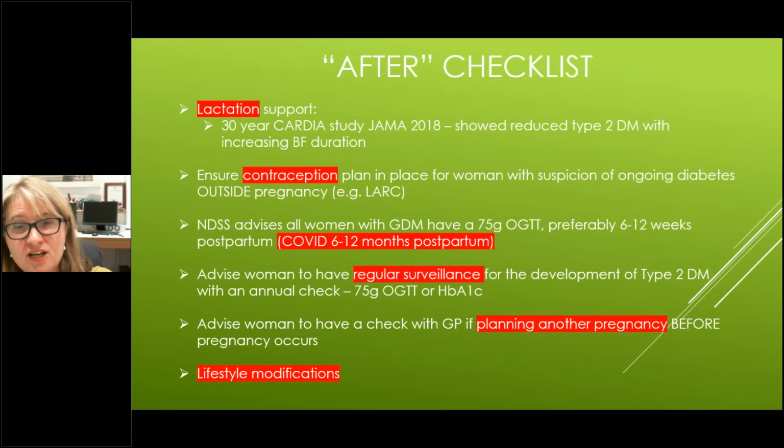And advise women to have a check with you if they're ever planning another pregnancy, before pregnancy occurs, just again to go over those things we were looking at in the before checklist. And a great opportunity for lifestyle modifications.